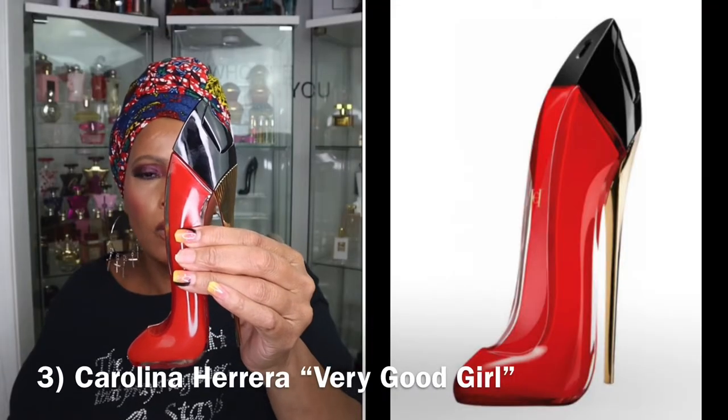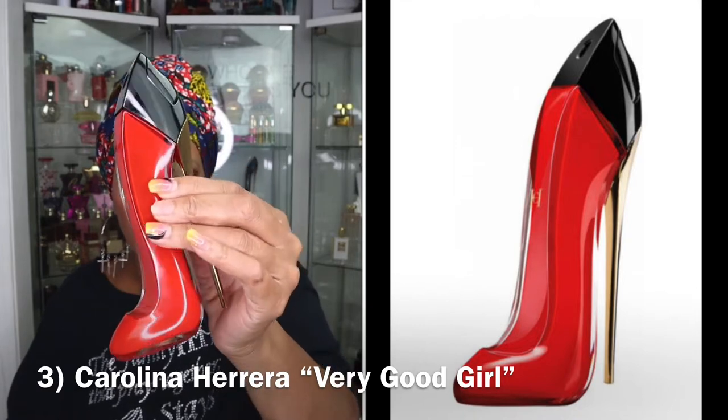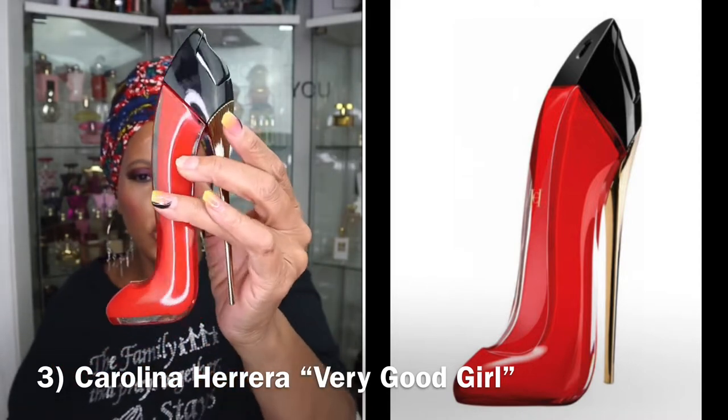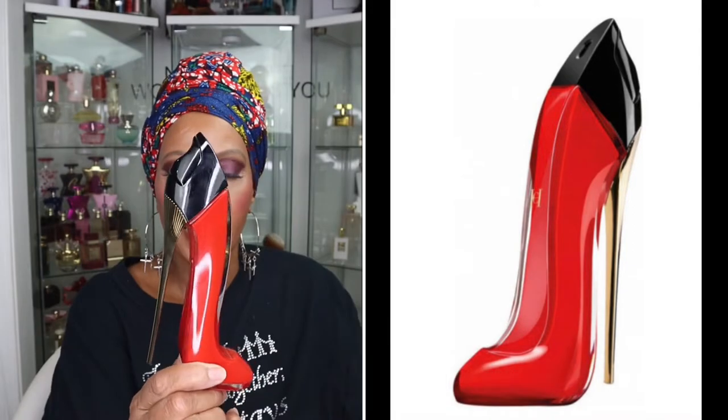And my next fragrance is Carolina Herrera Very Good Girl. Beautiful stiletto. Gorgeous. The heel is gold, where you spray is black, and the shoe itself is red. Gorgeous. Once again, Carolina Herrera, Very Good Girl.